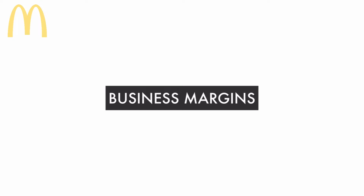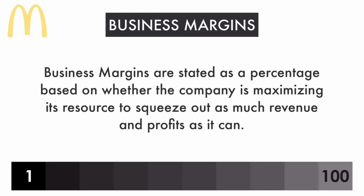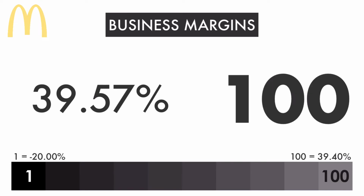Next, let's look at the company's business margins. Business margins are stated as a percentage based on whether the company is maximizing its resources to squeeze out as much revenue and profits as it can. McDonald's has margins of 39%, giving a grade of 100.